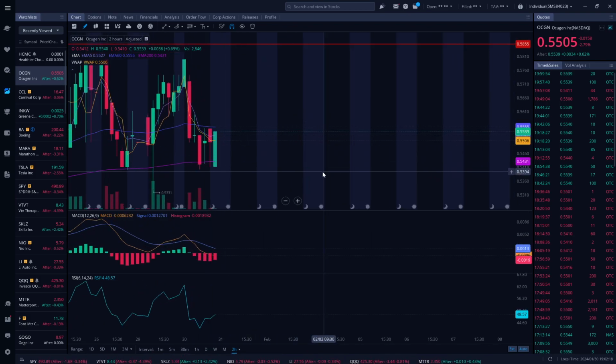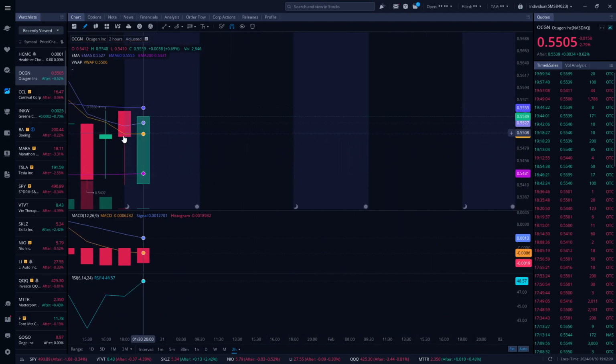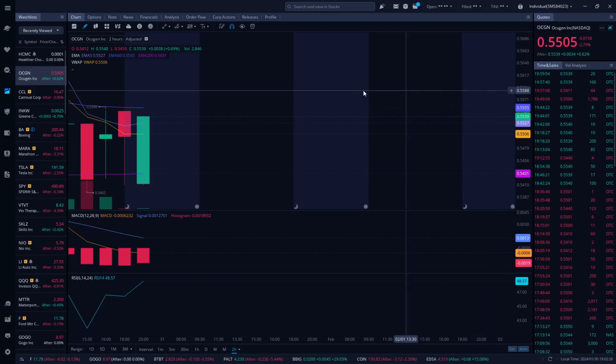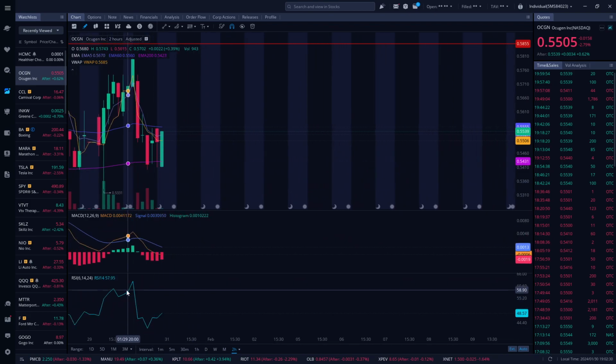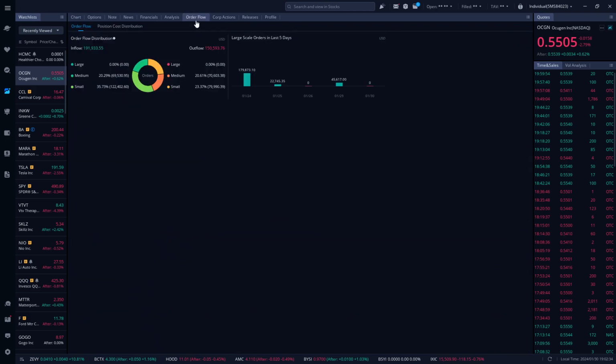So what we need to break out is none other than, look clearly right here, the purple line. It is 0.555. We gotta break that. If we break it out, we can go uptrend on that. RSI has cooled off. Now it's pointing up. MACD is still showing strength. We can clearly see our outflow. Outflow was flat today, right?